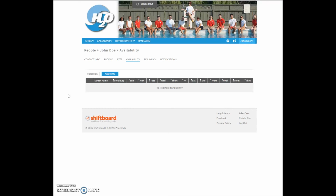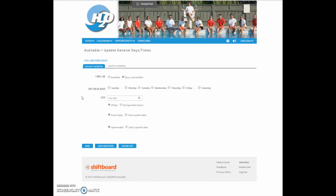To add your availability, click on Add Time. Then you will be required to do this in 2 steps and submit 2 types of availability, general and specific. It's under General Availability that you will select the dates that you are available to work. This availability will be what your supervisor uses to build your schedule, so make sure to include all the days and times that you can work.